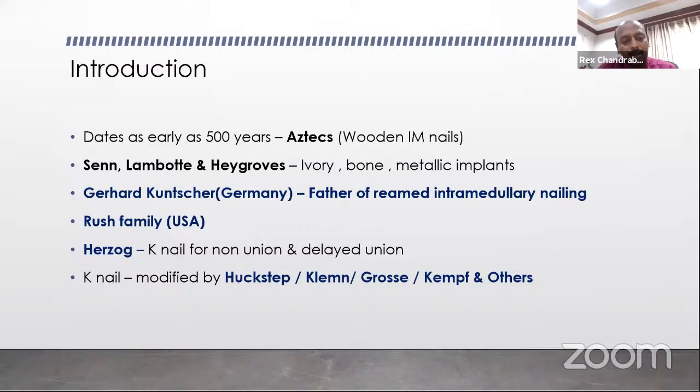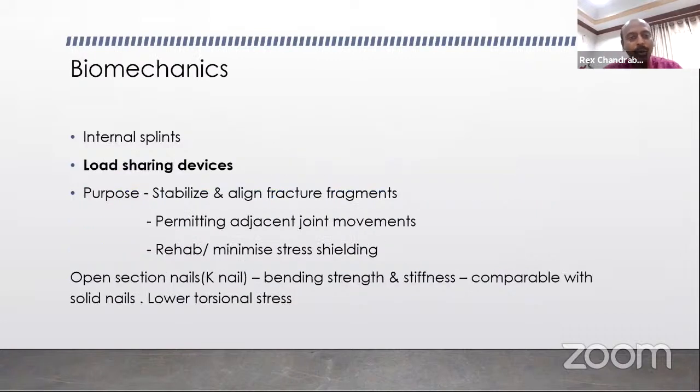Thereafter, a lot of evolution came with the Rush family and Herzog, inventing the tibial nail, the K nail type design, and then Huckstep, Grosse-Kempf, and lots of people involved. Everybody should know the history, so we understand the basics, how things worked and how it's been molded according to the time. So the biomechanics: we all know the intramedullary nail acts like a splint, and it is a load sharing device. Everybody knows that it's a load sharing device.